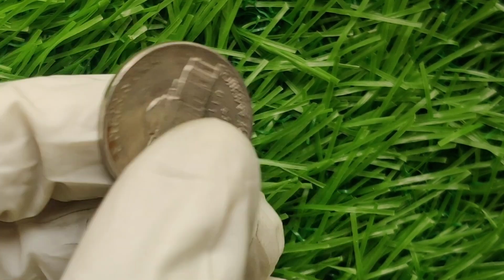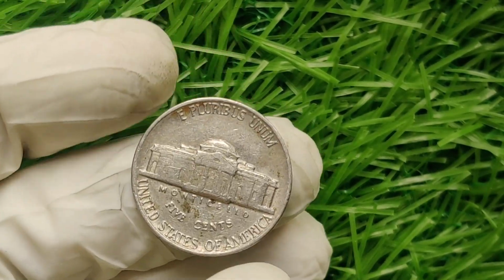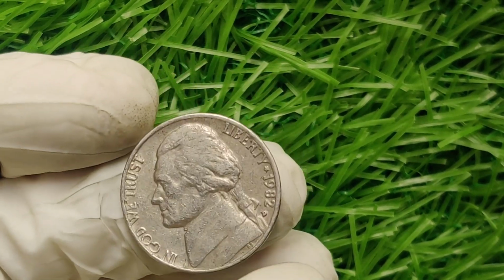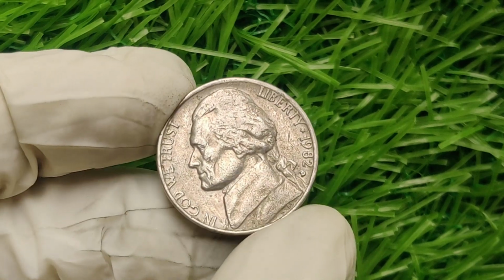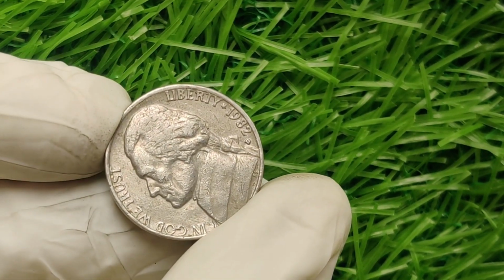In conclusion, the Jefferson nickel isn't just your typical 5-cent coin. It's a rare piece of American history that could be worth millions if you find the right one. So, keep your eyes peeled, take care of your coin collection, and you might just have a valuable treasure hiding in plain sight.